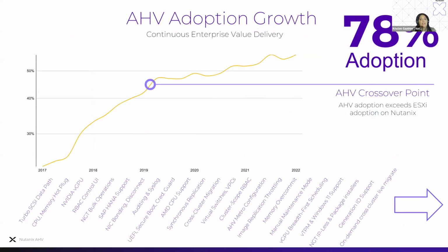All right, AHV adoption. So you'll notice the big numbers in the upper right-hand corner. What does this mean? Of all the Nutanix clusters that we have deployed, 78% of those clusters are using our virtualization technology. This is huge because AHV has been around for over a decade. And I mentioned we've tested this at scale.